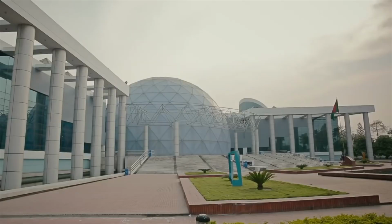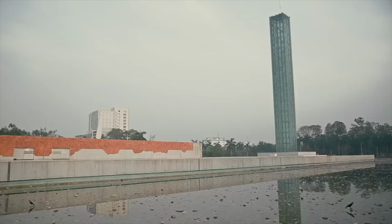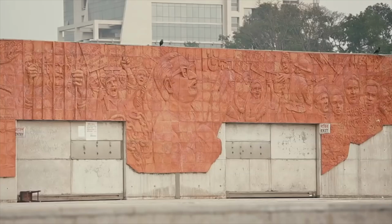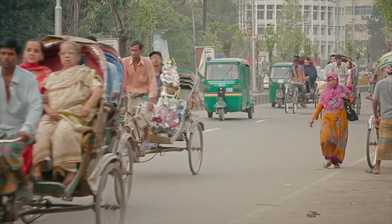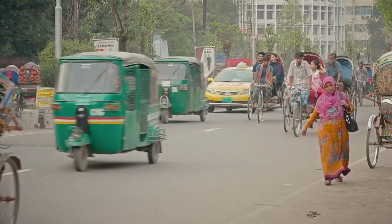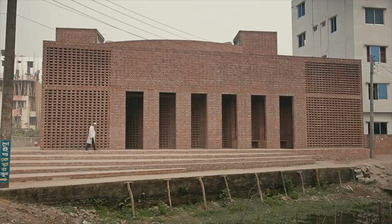The buildings, for me, are living beings. They breathe, they have a soul of their own, and they age. The Baitur Roof Mosque in Dhaka, the capital of Bangladesh, is unlike any other. It's the work of architect Marina Tabassum.